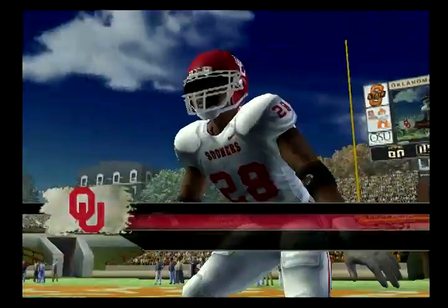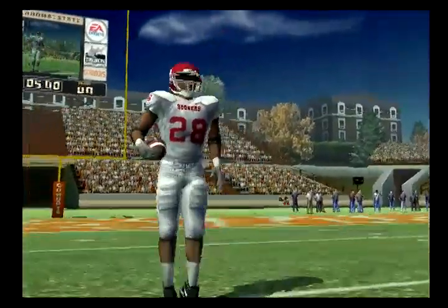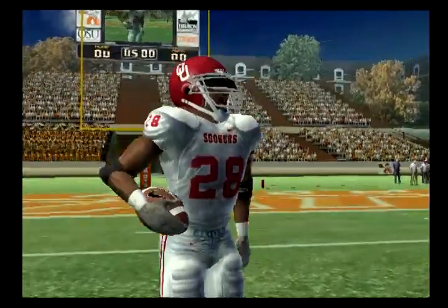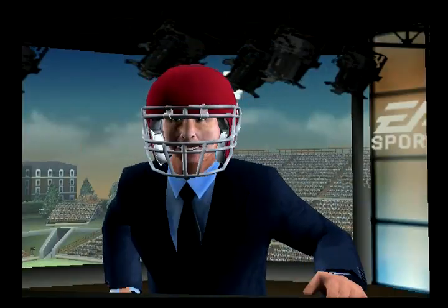Oklahoma is led by their running back. Now, I had a chance to talk to him about this game, and believe me, he is ready to run all over this defense. Coach, I expect him to have a big game on the ground. You're absolutely right. Boomer Sooner.